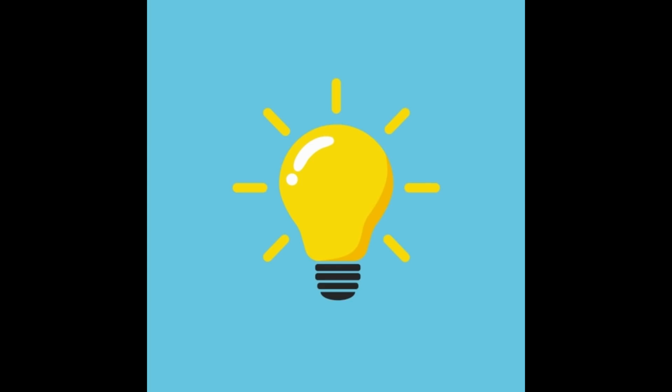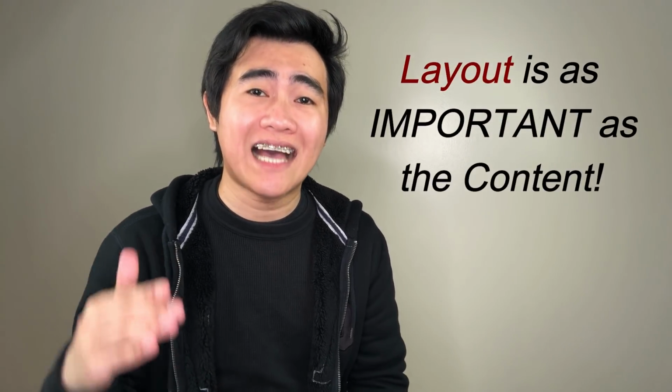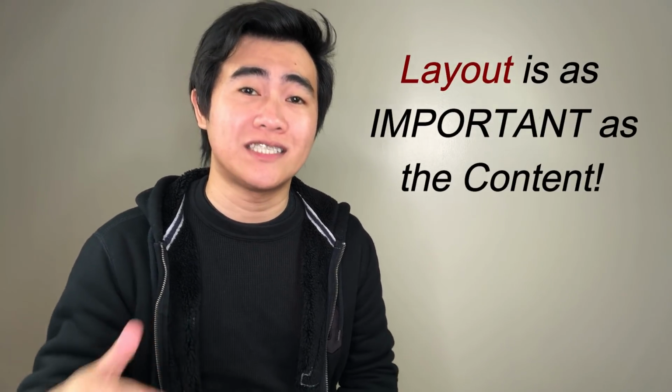Resume is unorganized and hard for a recruiter to read. Now let's discuss the fix. So make sure, guys, that your resume is organized, clean, and very easy for recruiters to scan over, so that it's easier for them to find what they're looking for. Always remember that the layout is as important as the content.